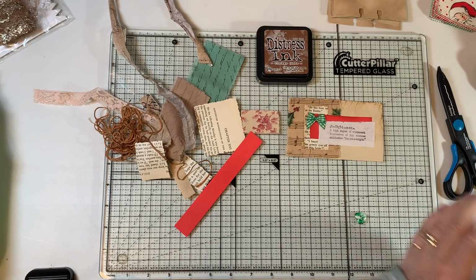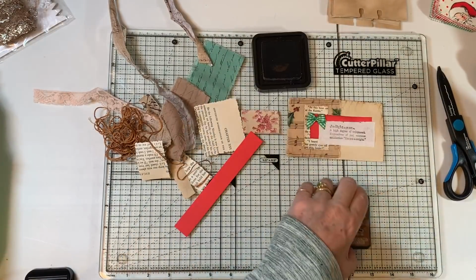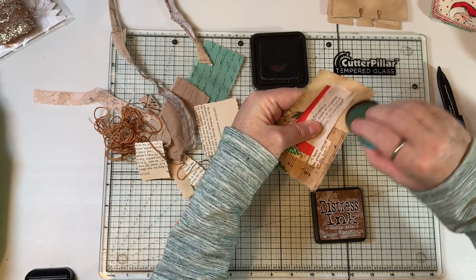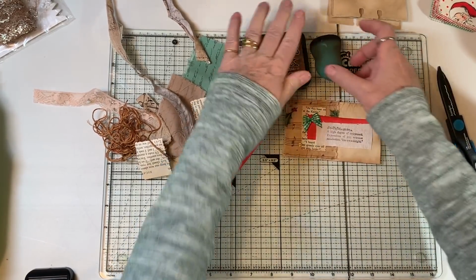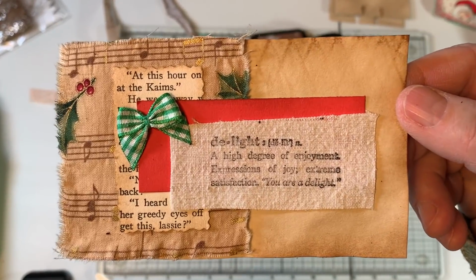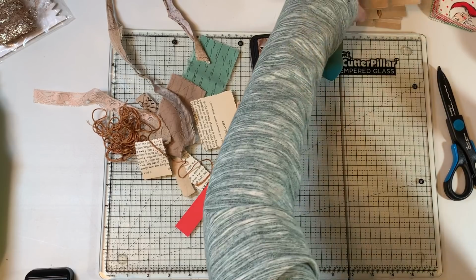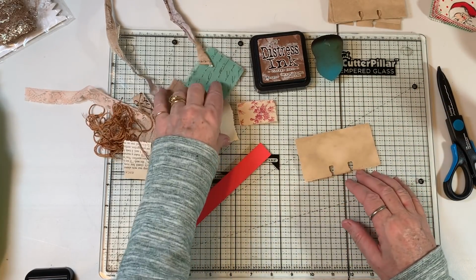I am gonna do a little bit of distressing on this card. It's just on this edge. All right. Well, there you go. Just with scraps laying on the table, we have this cute little card. That'll be fun to put in. Okay, I'm gonna do a Rolodex card, and then we'll just call it good, I guess, for today.